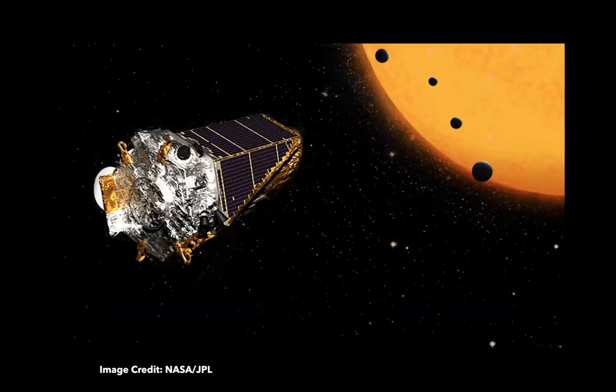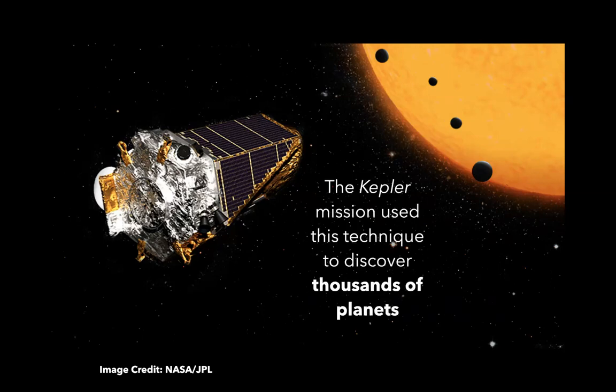Of course, the spacecraft that has contributed so far most to our understanding of planets was the Kepler mission, rest in peace, which used this transit technique to detect thousands of planets orbiting stars other than our sun. And currently the TESS mission is continuing this amazing legacy that Kepler left off.